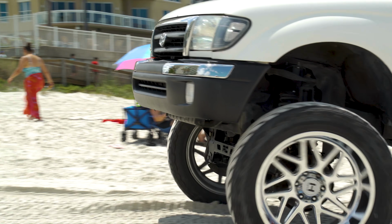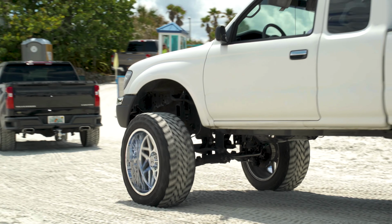It's summer, it's show season, and with that, you see new builds popping up left and right with some sweet setups. Whether you're starting to build your truck or looking to get into something new, these are some of the top truck platforms that we've noticed in the scene and built ourselves to give you some awesome options for your next show build.